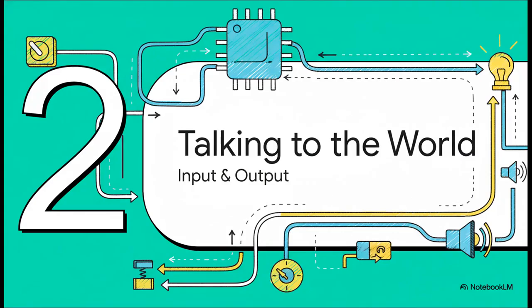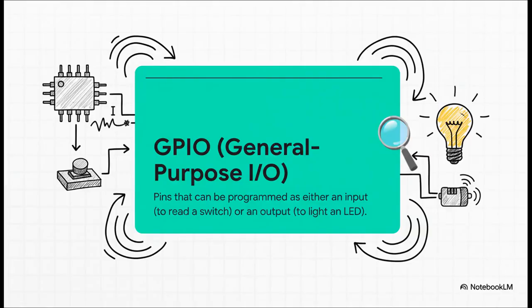Okay, so we've got this tiny brain, all packed onto a chip. But how does it actually talk to the real world? That's where those I/O ports we mentioned come into play. They're the critical bridge between the chip's digital world of ones and zeros and our physical world of buttons, sensors, and lights. The key player here has a name you'll hear all the time, GPIO. It stands for General Purpose Input Output. And that general purpose part is the real secret sauce. It's what makes these things so powerful. It means that each one of those little physical pins sticking out of the chip can be programmed by us, by the developer, to be either an input to listen to the world or an output to do something in the world.